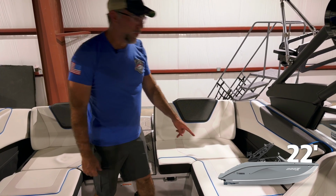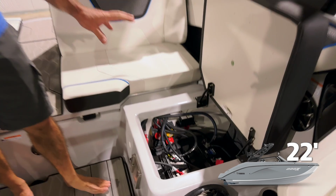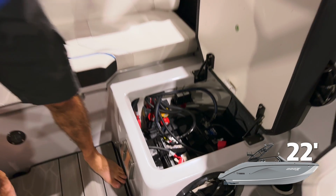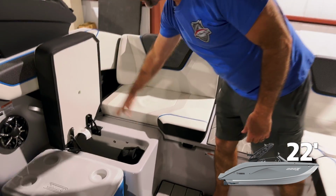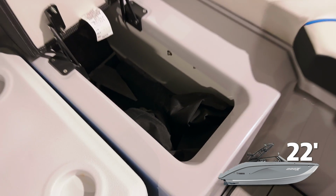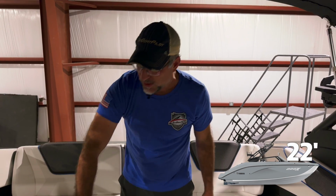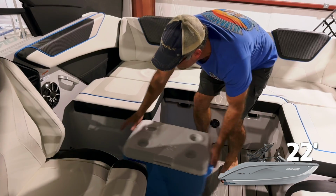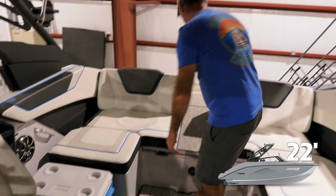You'll find more storage over on the port side here. On this boat, it's consumed by a couple of large batteries, which is not exactly optimal, but had to put them somewhere. Opposite side, little storage compartment here. We have our stern anchor in there, good for small items. These newer generation boats, they're putting the cooler outside in kind of an open space. So this space here could obviously be used for anything, but the cooler comes with the boat, so that's nice.